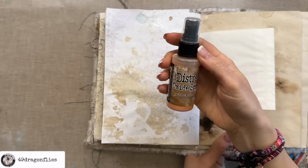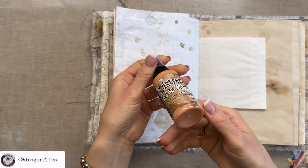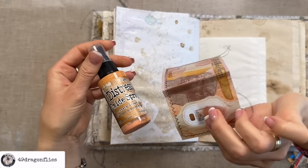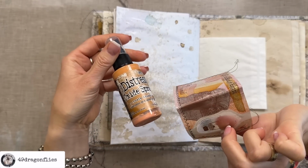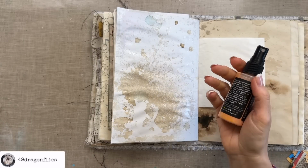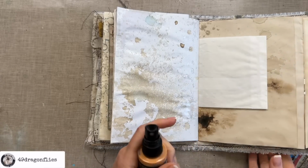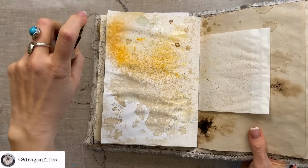Then I'll use my Rusty Hinge Distress Oxide Spray. I chose this color because of the color of my Egyptian pound bill. If you don't have oxide sprays, what do you use? You use watercolors, you use acrylic paints, whatever you have on hand. Oops.